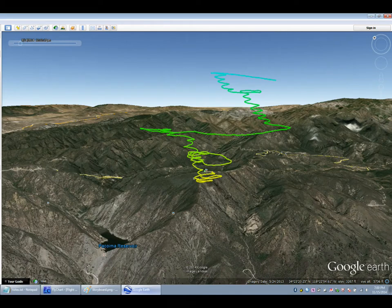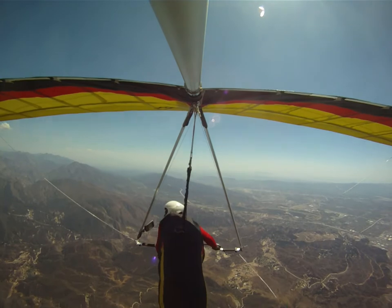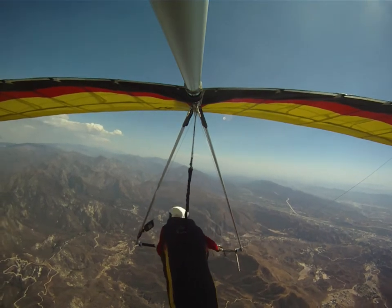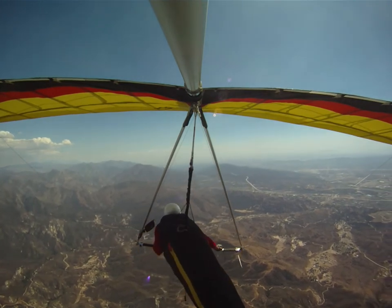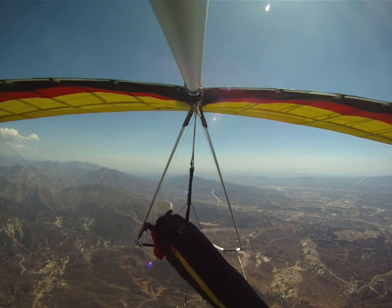In this plot you can see that I did find the thermal and climbed up in it, and then that straight line on the top is me heading out on a glide. And this is me doing that in video, pulling on the VG, heading out for a glide for Big T mountain, which is right beyond my helmet. Jim and Rob are up ahead. You can't see them in the video, but they're there. I can see them in flight, and I can talk to them on the radio.